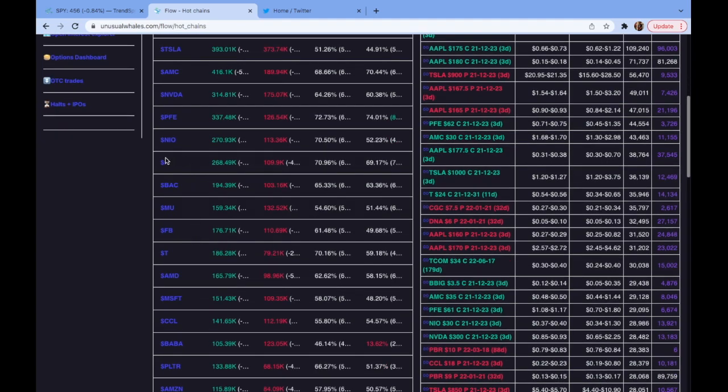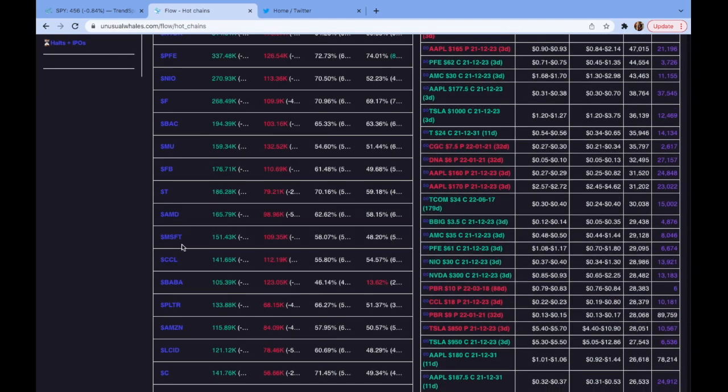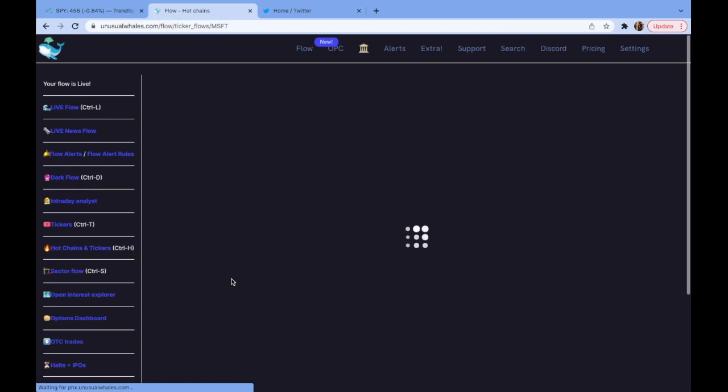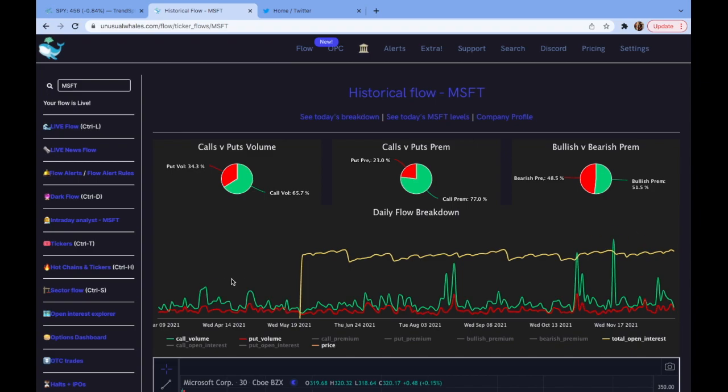One thing I do notice is BAC for smaller accounts. I noticed that because it's one of the tickers I highlighted for small accounts that I like to play, and it has good volume and under 0.75 both ways. MU gapped up. I'm going to stay away from that for now just because of the uncertainty of SPY. But one of my favorite ones is Microsoft. So I'm going to take a look at this, see what I like, see how the flow is, and see what the levels look like after that.